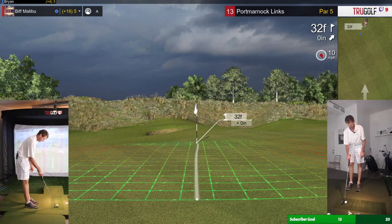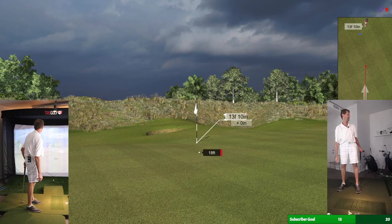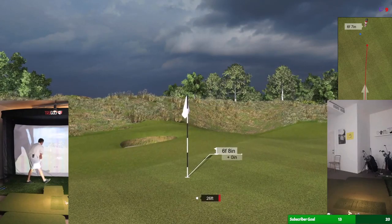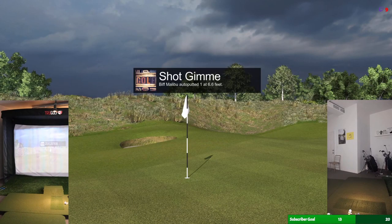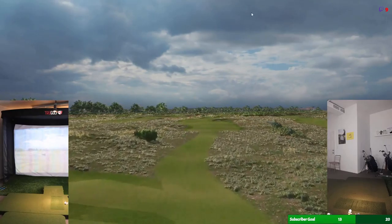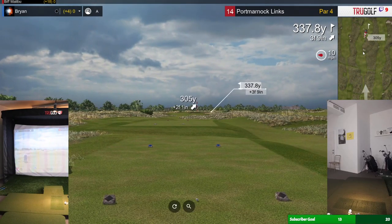Flat putt. And he doesn't even hit it. All right, back to even. You got another hole. I like this course, though. It is challenging. These narrow fairways are not friendly.